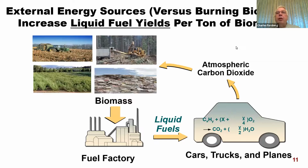Now, the third observation we make is that external energy sources can greatly increase the liquid fuel yields per ton of biomass. We show here the traditional biomass flow sheet. We have the biomass collected in the field, sent to a fuel factory, produces a liquid fuel, for example, to a car. We burn the biofuel, we produce carbon dioxide that goes back and is collected again and recycled again by biomass back to the biorefinery.